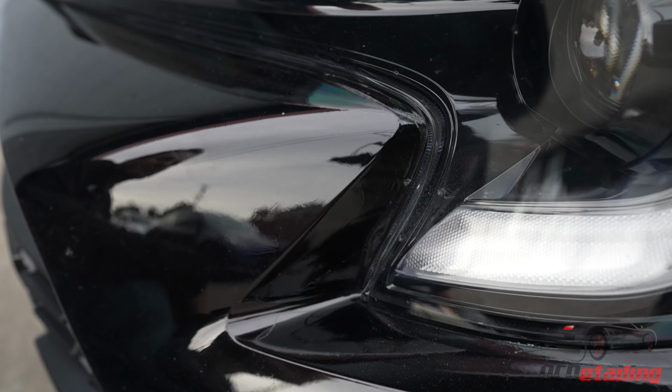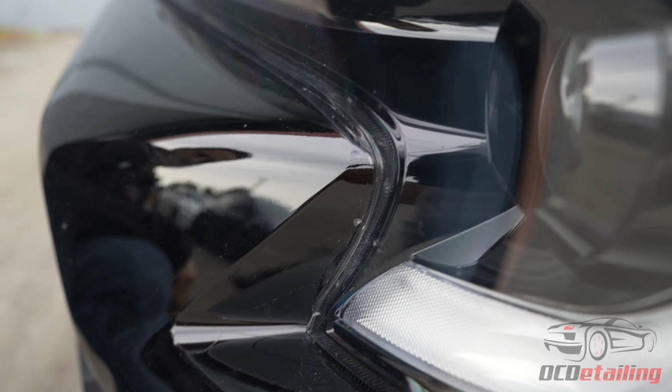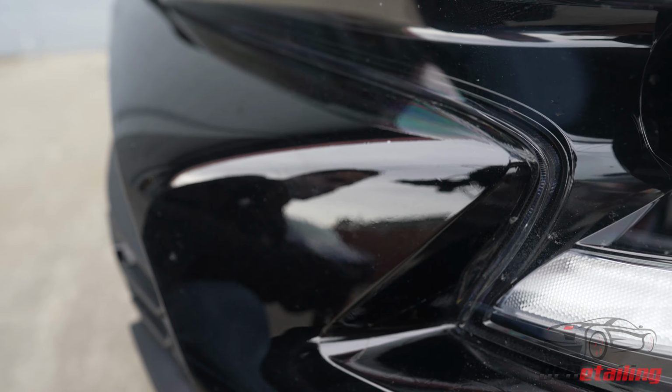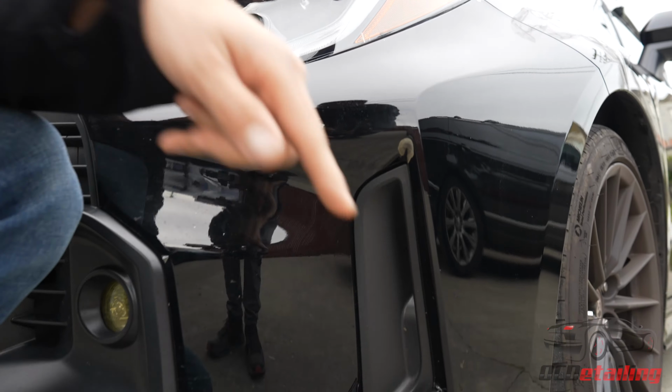So when you're using a templated kit, it should just line up and stick, and they should have the cut already made for you, because this does, it looks like a templated install by the way some of these relief cuts are here and the way it butts up right there.